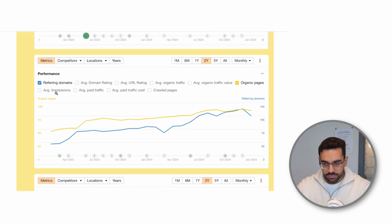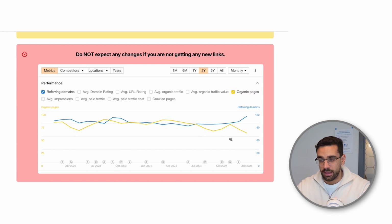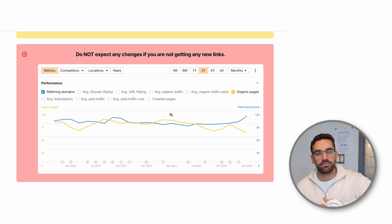Here's another one. Blue is referring domains, which went from 25 all the way to 76. And again, the number of pages that were ranking went from a bit under 50 to almost 100 now. Same thing here, right? If you do not get more links from more websites, don't expect anything to change. If anything, you're going to go down, because someone else in your area may be doing this. If someone who is lower than you starts getting links, he's going to overtake you, pushing you further down.